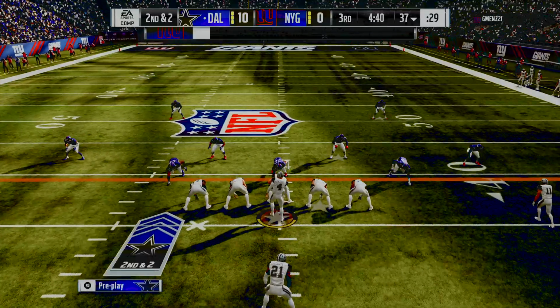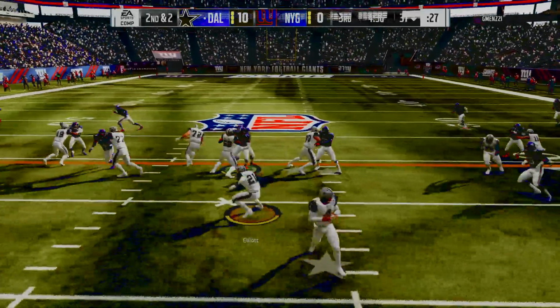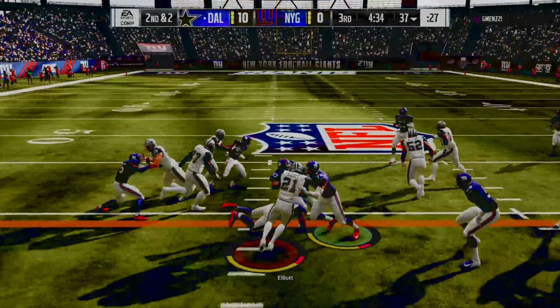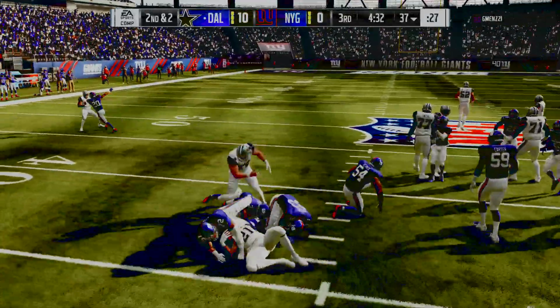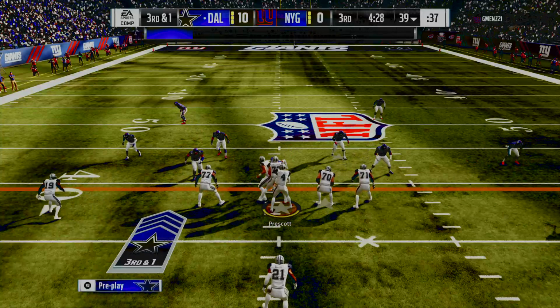Facing a 2nd and 2 after that last catch, good for 8 yards. The give is to Elliott. And he's going to be stopped up quickly here. Just a yard up to the 39.